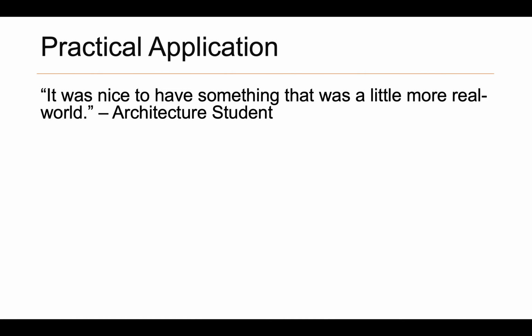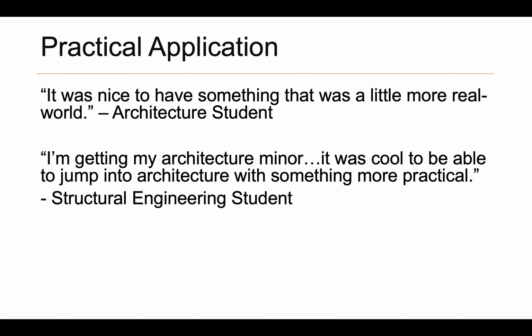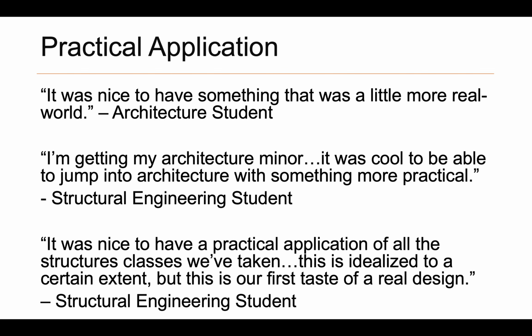And then, like I mentioned, they made some comments about how practical the application was, which made me laugh, because this is such a new idea and it probably won't be used practically in industry for a little while. But in terms of the things they've already done, this was a real world topic for them, as this architecture student said. This structural engineering student said they're getting their architecture minor, so they're already interested in the interdisciplinarity. But she said that it was cool to jump into architecture with something that was more practical.